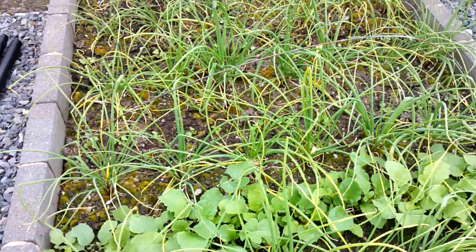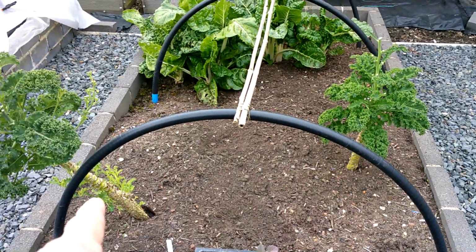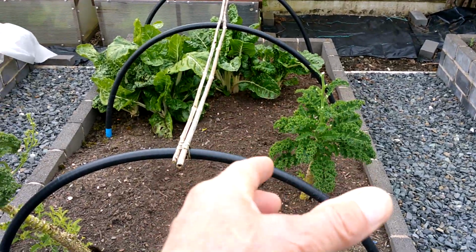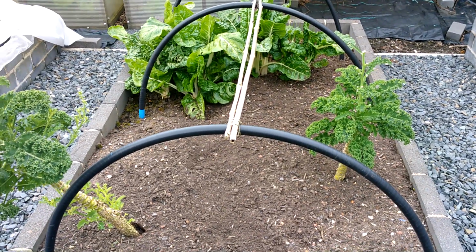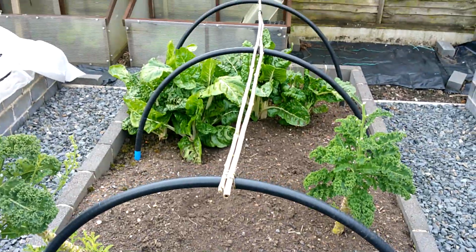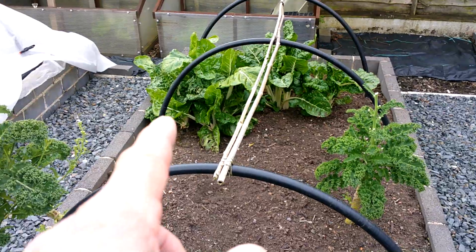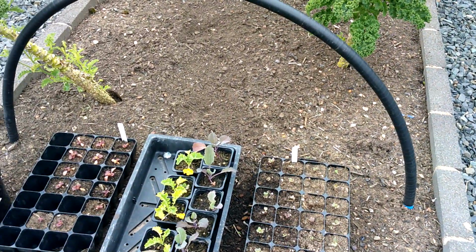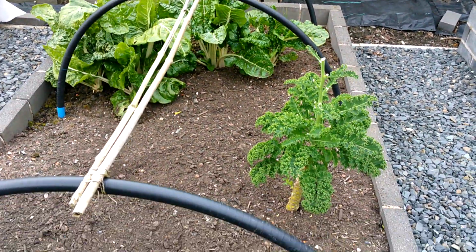So they're looking pretty good. Adjacent to that, I'll be pulling those 2 kale plants out. I harvested the flower sprouts, eaten the same way as sprouting broccoli. They were delicious. The chard I'll continue to harvest as long as possible until the new stuff's ready. And then obviously I've got some soil to top that bed up.